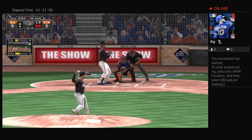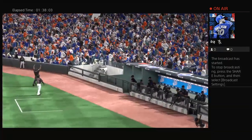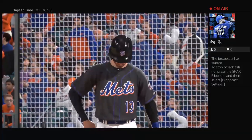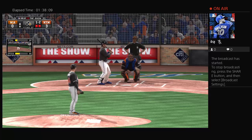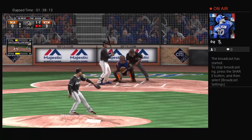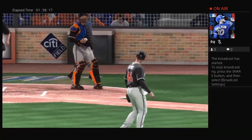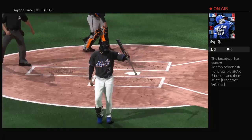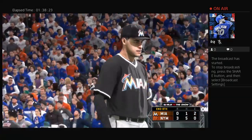Comes set, now the pitch. And this will find the seats behind the first base dugout. Now a fastball as he just reared up and let that one fly, and the inning is over. Mets strand 1, but they're on top by a count of 3-0.